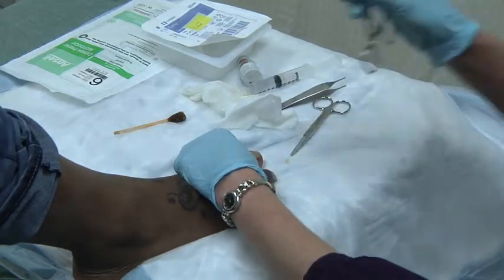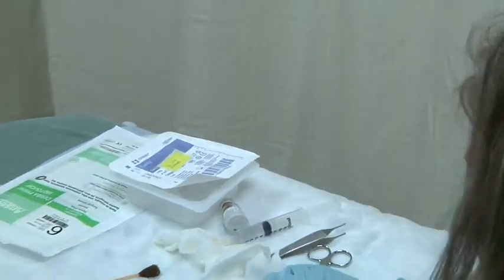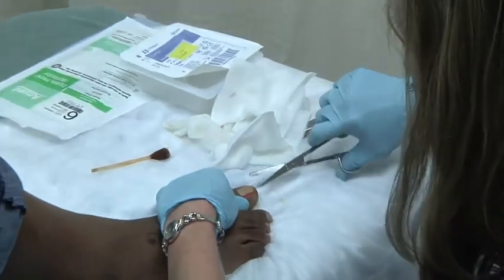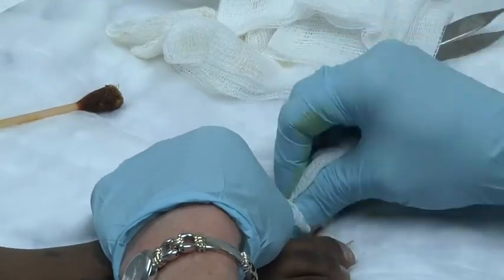There it is. Let me get it. There's the ingrown toenail. Let me try to focus on it. Okay. Very exciting, isn't it? Interesting. There's the ingrown toenail. Here's what's left after the ingrown toenail is removed. I'm just going to trim the edge of that down just so it's not so sharp, okay? Get you a blanket, okay?